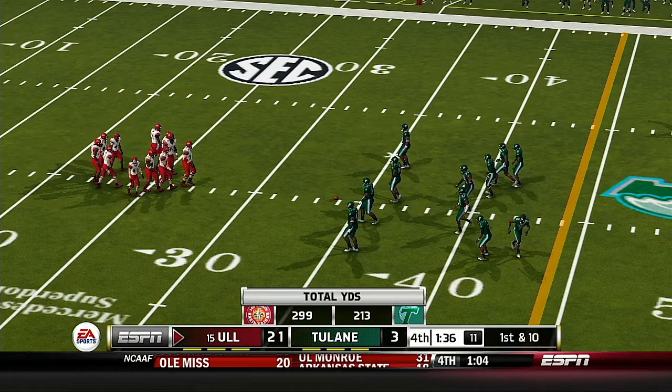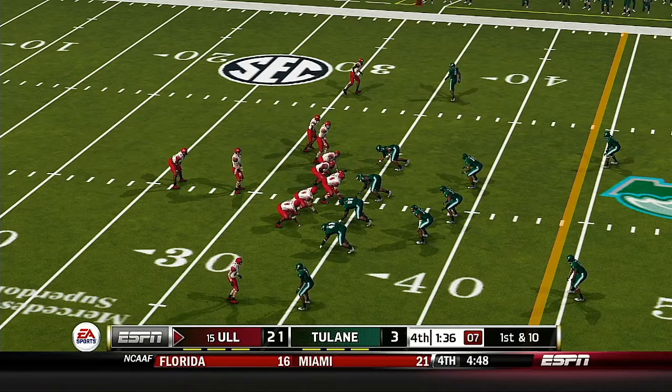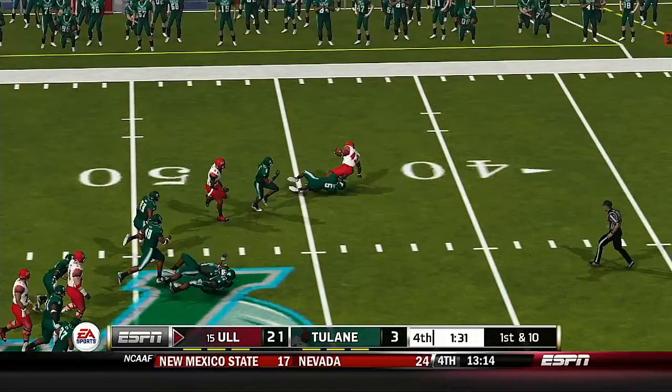Misfortune struck as their last drive ended in a fumble. One general rule in any game is to hold on to the ball. If you're in the negative in the turnover department, your chances of winning decrease exponentially.